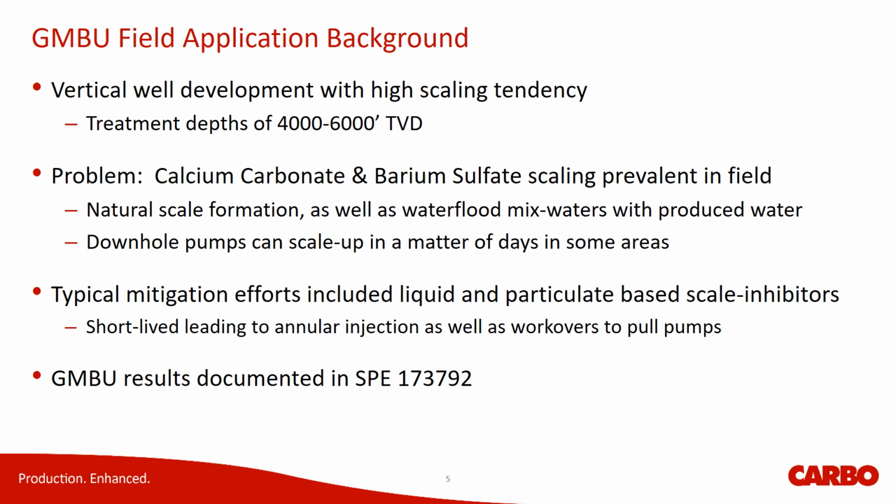It's not uncommon to have pumps scale up in a matter of days if you don't have a scale inhibition program in place. Now, typically this operator had been using liquid scale inhibitor in the fracture treatment itself, and then had actually moved into some particulate-based scale inhibitors. Unfortunately, in both cases, these were just very short-lived answers, and they found themselves having to go back out and install annular injection and/or just work over pumps periodically.